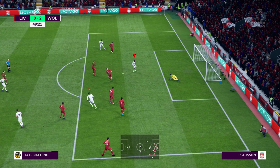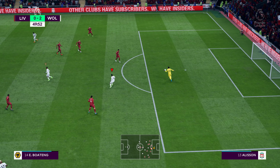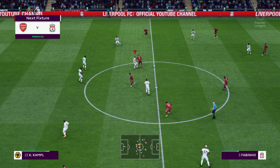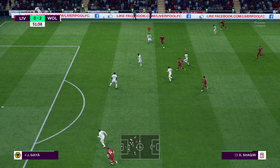And it's a shot now! No trouble for Alisson. Fabinho. Wilson. Roberto Firmino. Well, they're building steadily here, working away.